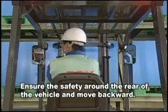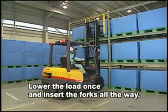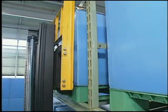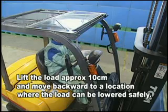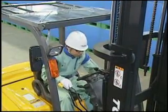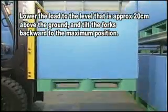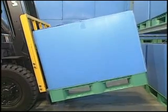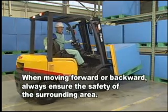Lift the load approximately 10 centimeters. Confirm the safety of the rear of the vehicle, and slowly move backward until the pallet comes completely out from the rack. Lower the load once and insert the forks all the way by slowly moving the vehicle forward. Lift the load approximately 10 centimeters once again, confirm the safety of the rear of the vehicle, and then move backward to a location where the load can be lowered safely. Lower the load slowly to a level that is approximately 20 centimeters above the ground, and tilt the forks backward all the way. This is the basic operating position when carrying a load. When moving the vehicle forward or backward, always ensure the safety of the surrounding area.